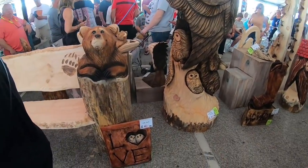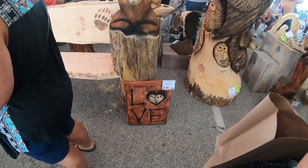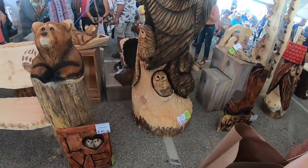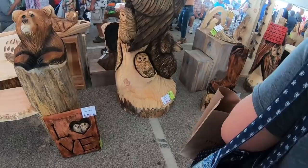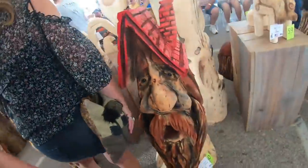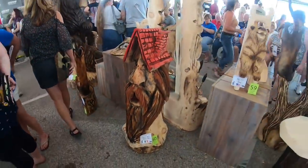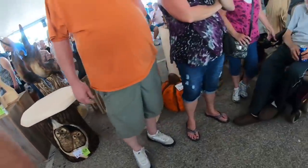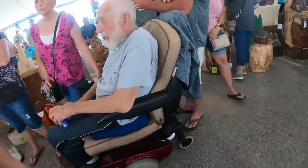Let's see. Hoot owls. The love sign. I don't think anything went over 200, so look at a little love sign. Even that didn't go for under 200, I don't believe. I remember the boot. The howdy boot. It's a Canadian boot. There's another face house. I don't know what you call them. And then hoot owls and a nightstand. And pumpkins.